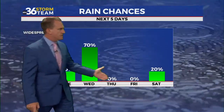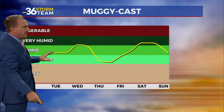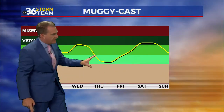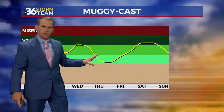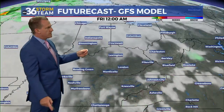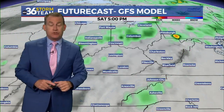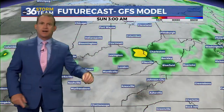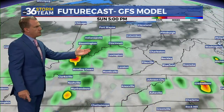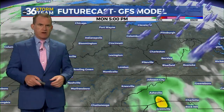Better chance on Wednesday, and then it dries out, but it does begin to heat up, and you see the muggy cast follows that pattern. We bump things up Wednesday, we get back a little more comfortable Thursday, and then Friday into Saturday ahead of that late weekend system, that's when we pick the pace up yet again. So the heat builds back in late week as we head into, yes, the final weekend of June. The last day of it should feature scattered showers and storms. And then once again, some drier air on the way in.